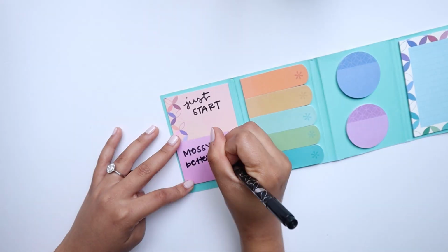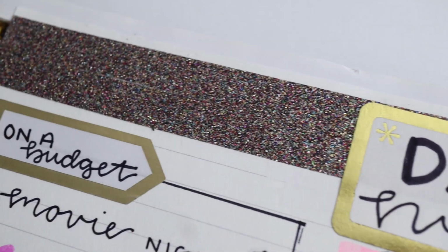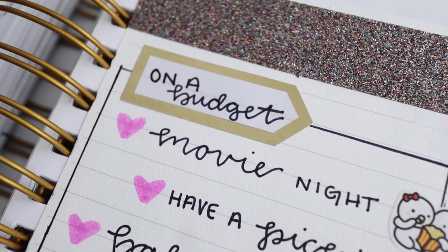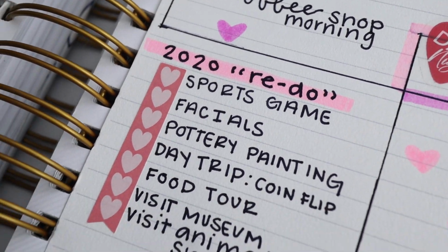I'm just kidding. But when I take time to personalize my planner, to use stickers, to use washi, to use decorative elements, it makes planning exciting for me, and it makes planning fun, and it makes planning something that I want to come back to again and again. So whatever that personalization is for you, make sure you are adding those elements so that your planner becomes something that you're proud of, something that you want to show off, and something that you want to go ahead and use.